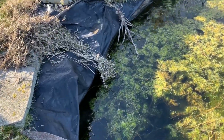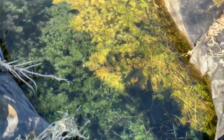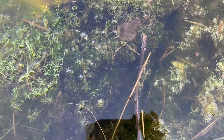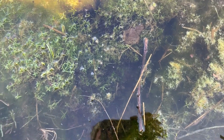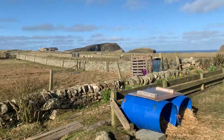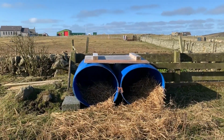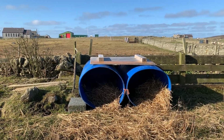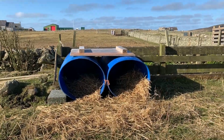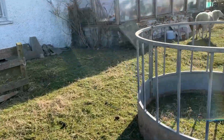I don't know if you'll be able to make out, but quite a lot of tadpoles here in the pond. Might not be able to see, but basically the black mass is tadpoles. These old barrels were repurposed last year, just made into shelters for lambs to go into. Haven't had much need for them so far this lambing season as the weather's been so nice, which is great.